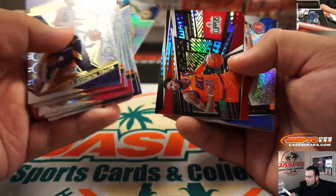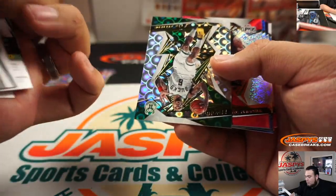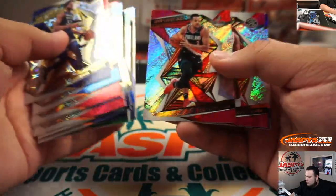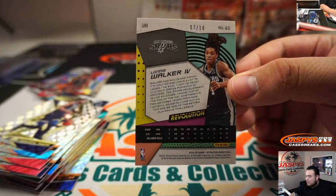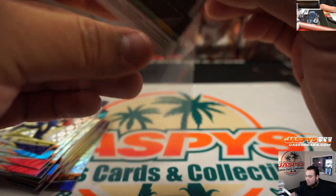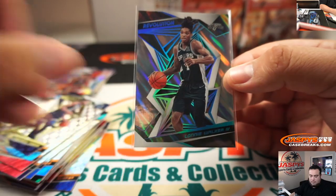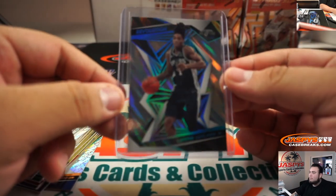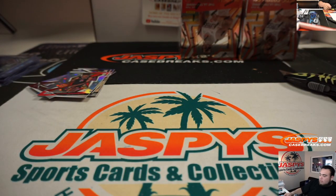This one. And this Lonnie Walker, 7 out of 10. Low number right there. So the out of 10s are actually Lavas, correct? There you go. All right, two boxes to go.